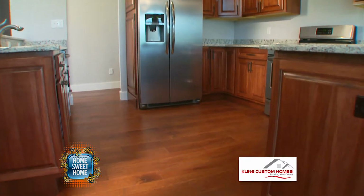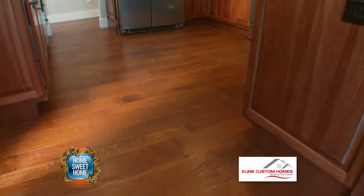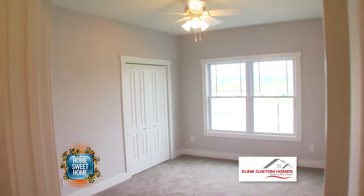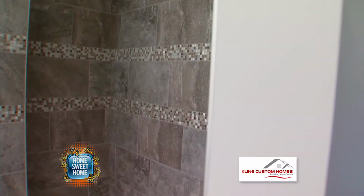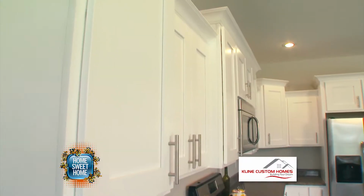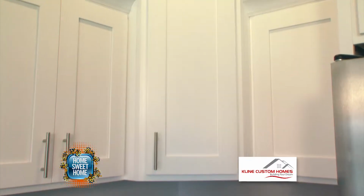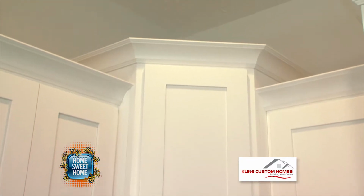Not only lighting, but how about flooring? Flooring we usually have set what rooms are going to be what. Usually we do wood throughout the house and carpet in the bedrooms, and the bathrooms are tile. We've set also a cabinet allowance, and they can either choose that in our showroom in Granger at our office, or they can go to Cana Cabinets where we get our cabinets from.